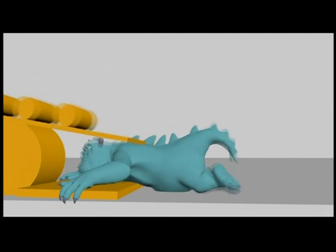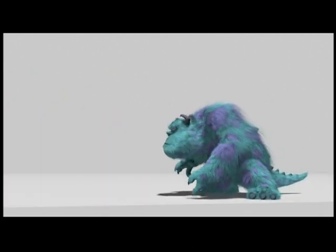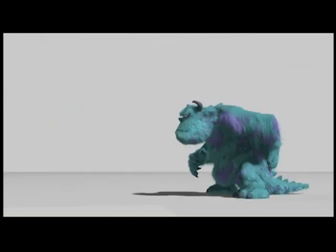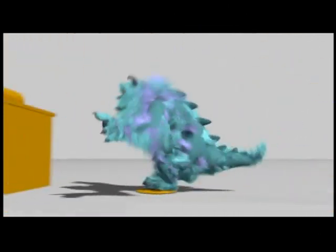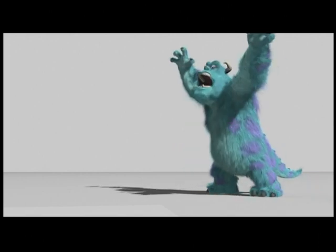When we first ran this test with the fur, it didn't go so well. His fur got caught in some of the objects that it was supposed to respond with. It stretched a lot because of the extreme amount of motion. We did another test, you see here. We got kind of a case of fur mange, where his skin is poking through. But in the end, we solved the problems with the fur with the help of our tools department. And we were able to actually run Sullivan through the obstacle course without any problems occurring.